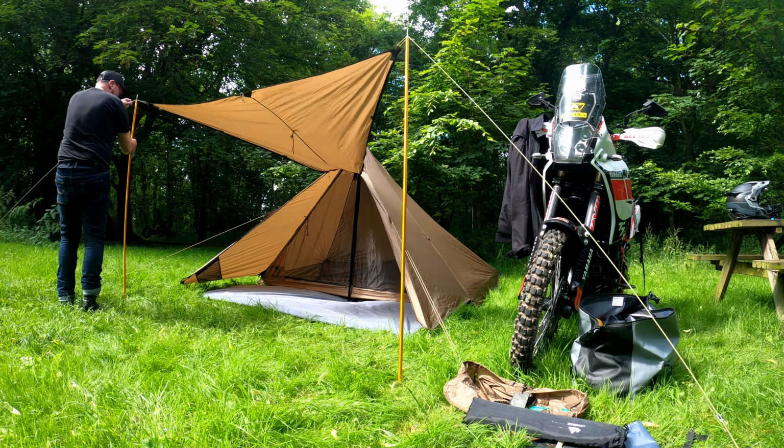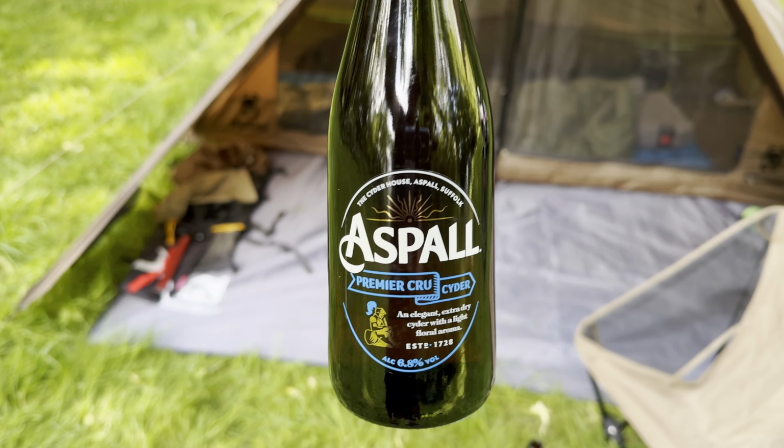So I decided to go to the local town of Eye and get some drinks. So I've got a nice couple of ciders. This one on the go at the minute, Henry Weston's, which is okay, not my favourite, a bit too sweet for me. But then I'm going on to the good stuff, the Aspall Premier Cru, which is one of the few really nice dry ciders that you can buy here in England.